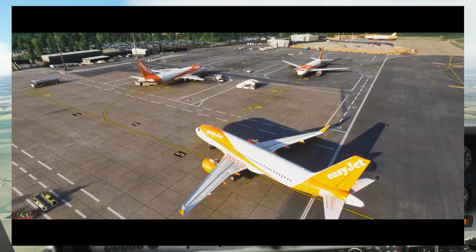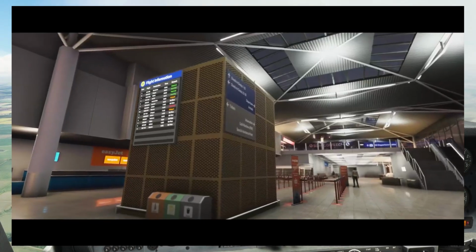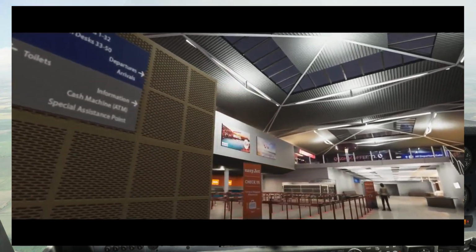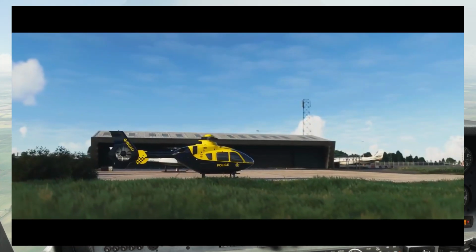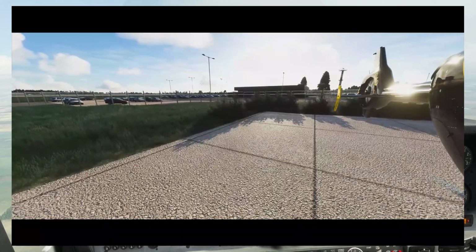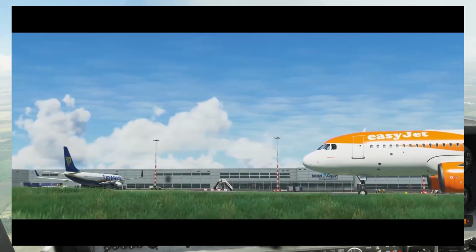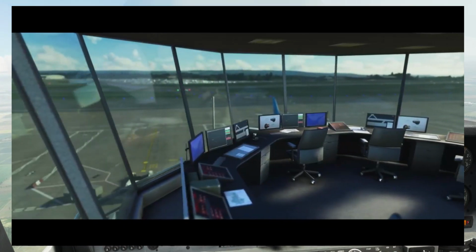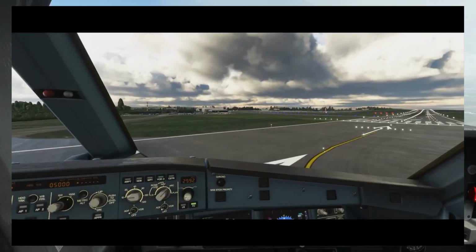quickly. This is an ultra-realistic rendition of Bristol Airport, precise terrain resolution of 1 meter with that famous runway slope. The most beautiful interior I've ever seen for a Microsoft Flight Simulator airport, including dynamic rain on the terminal and air traffic control tower windows, which I think is something very special.